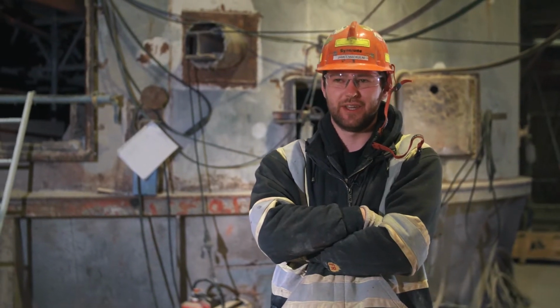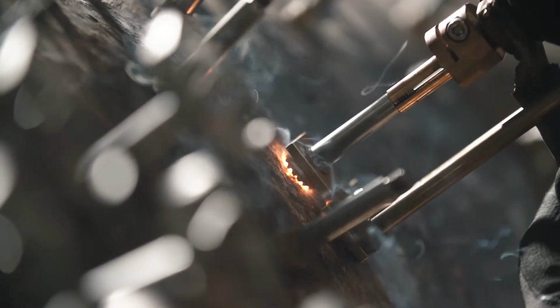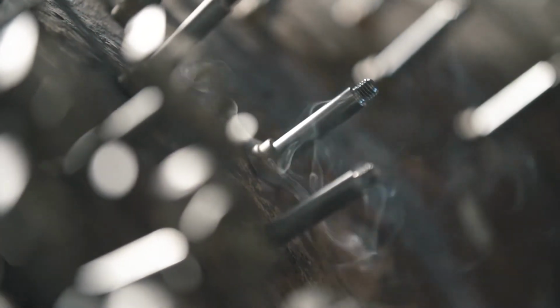The reason we can do so much more than hand welders is two things. The machine does all the work, and it's fast, it's safe, and yeah, the quality's there. 999 times out of 1,000 there'll never be an issue.